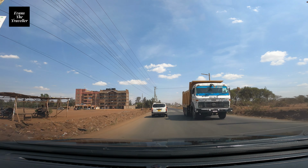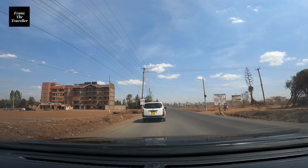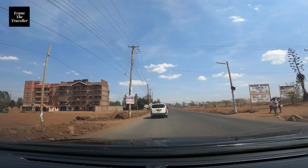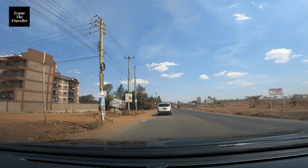I think the road work is still going on. As you can see, they are hauling heavy machines. Let's find out whether that is true.